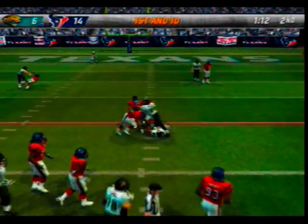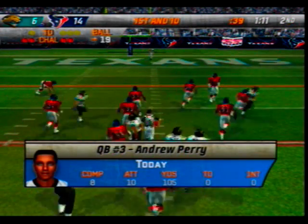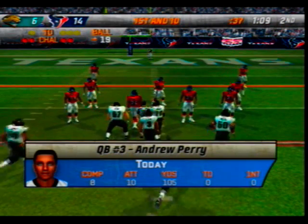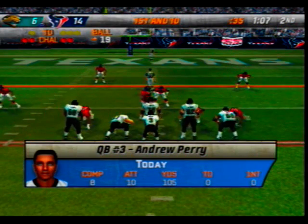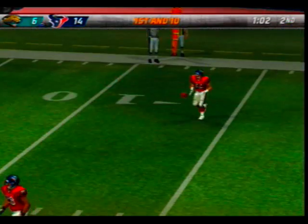Throwing. Black is there for the tackle at the 19. Here's a no huddle. It's a good way to keep the defense off balance. Gets rid of it. Almost intercepted. Camp was the one they were trying to get the ball to. Buckley had the coverage on the ball.